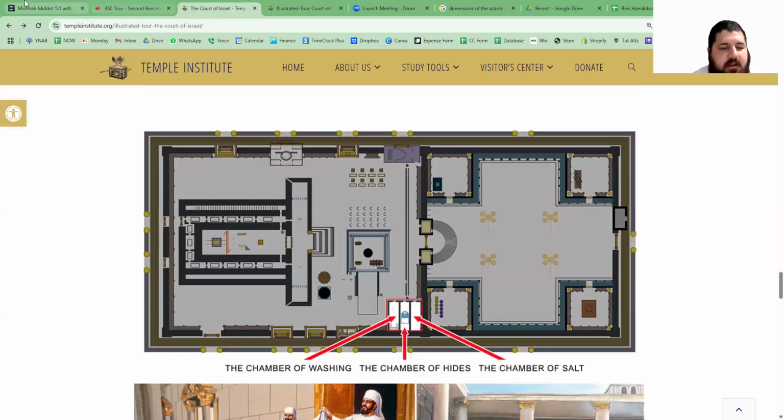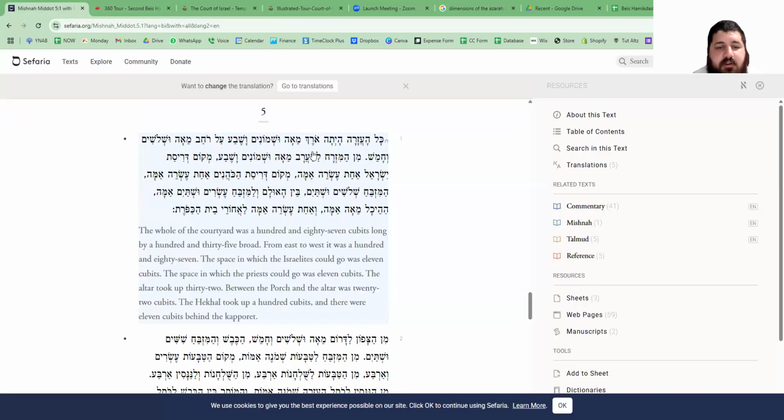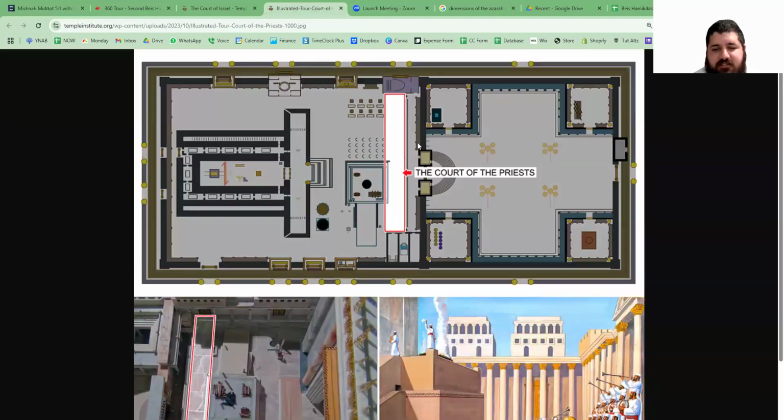Now, the length of it was 187, with a width of 135. Again, from east to west, front to back, 187. From north to south, right to left, width 135 cubits.